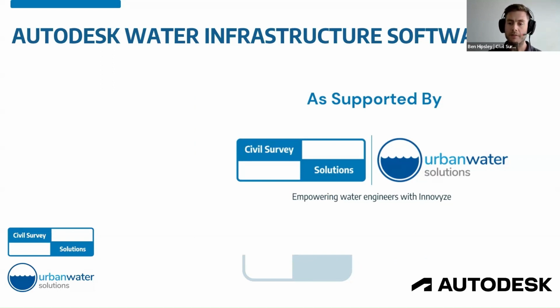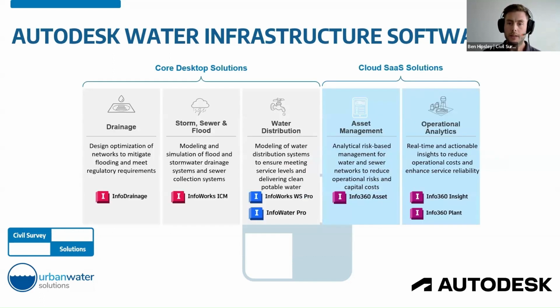So to break this down a little bit further, we can look at the individual software products that align with each segment of the water management. So you can see on this slide how the comprehensive Autodesk water infrastructure portfolio covers all aspects of water management. For those of you more familiar with the legacy Innovyze products prior to the Autodesk acquisition, you'll notice some alignment with products. However, there has been some consolidation on the versions of each product.